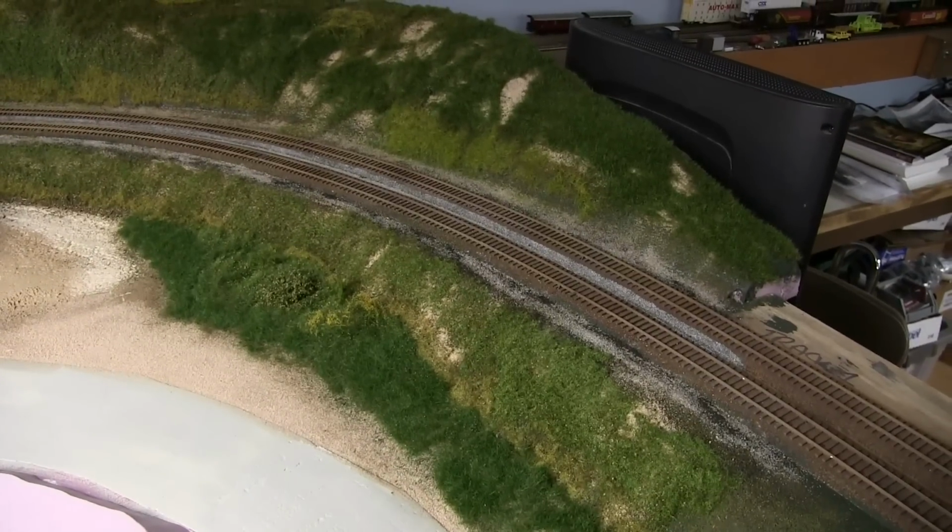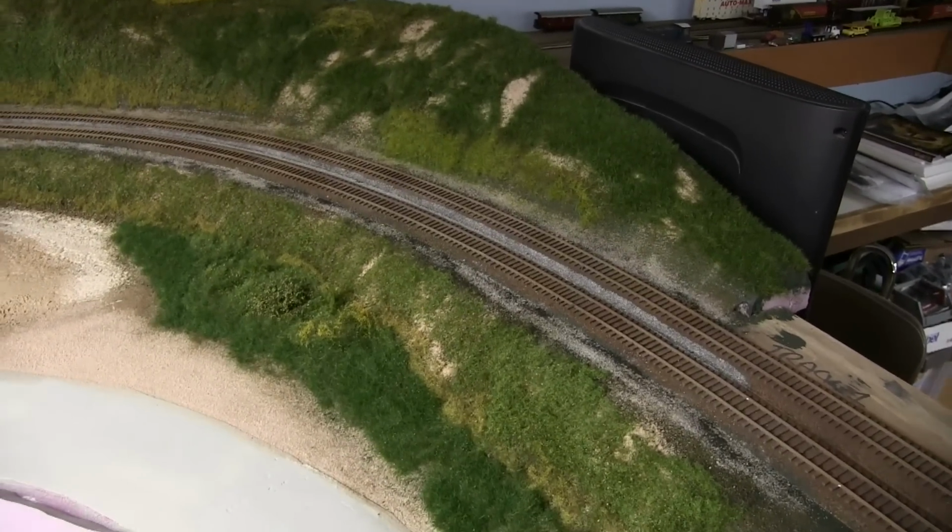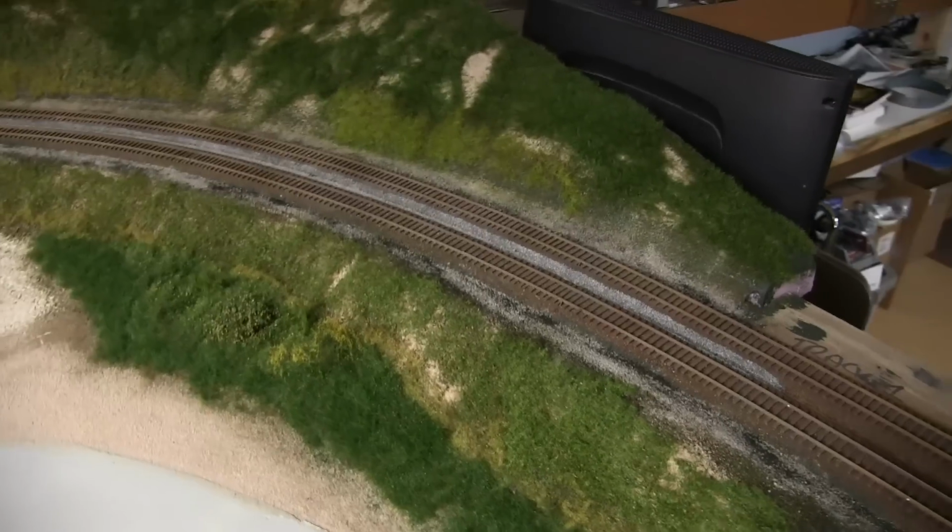Alright, a little bit more in progress. I'm a little bit later here this week, but trying to get some more done before I put the update up.